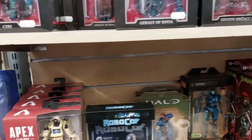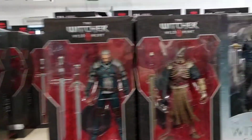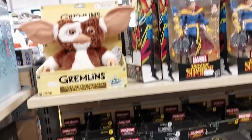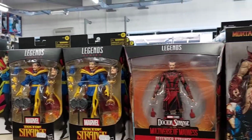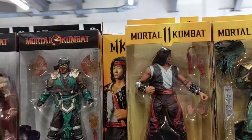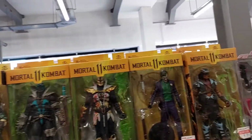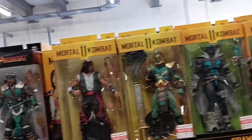We did get into the McFarlane Witcher figures. I am tempted by a Geralt from The Witcher, but may have to wait a little bit. Wait till he comes on offer somewhere. And then the Doctor Strange Legends figures. And then the ones I have been picking up one or two of was the Mortal Kombat Spawn figures. There's some really nice figures in this set.